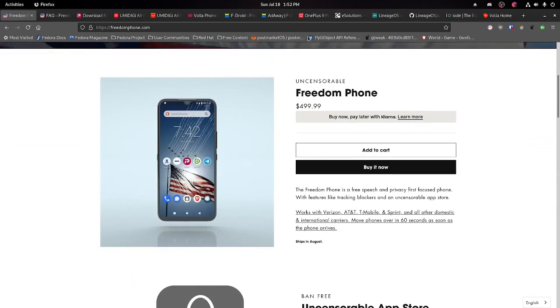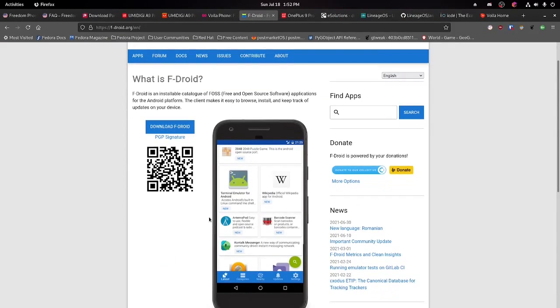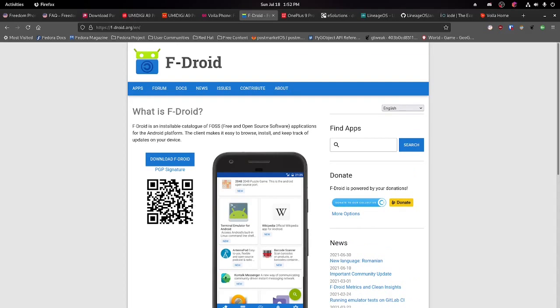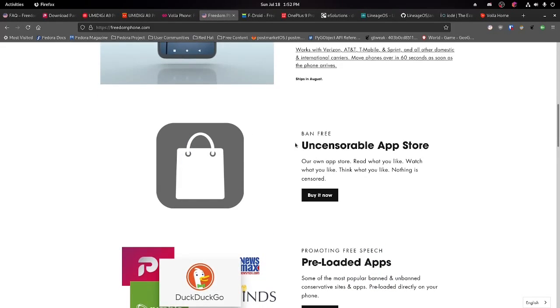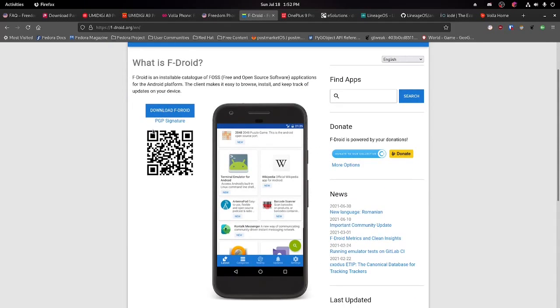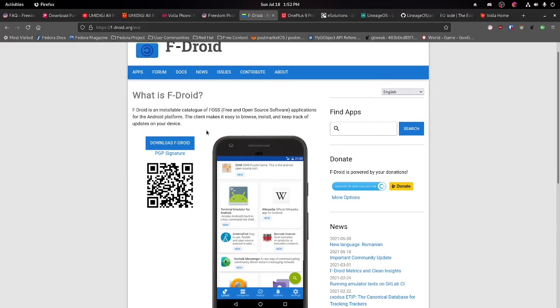Now let's go over some alternatives to the Freedom Phone, and let's start with F-Droid. Now, this itself is an alternative to only one of the features in the Freedom Phone. The Freedom Phone claims to have an uncensorable app store, and I think F-Droid's the closest thing we have to an uncensorable app store. And it's free to download, you can install this on any Android phone.